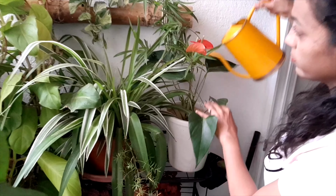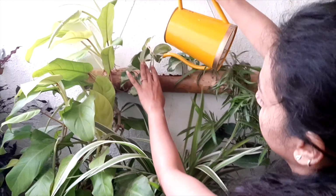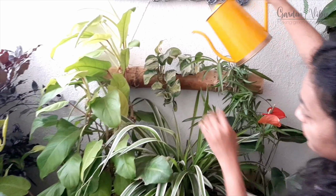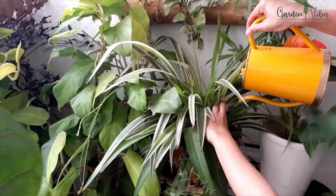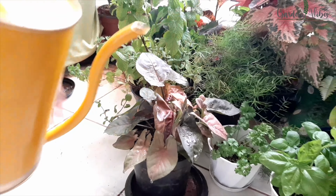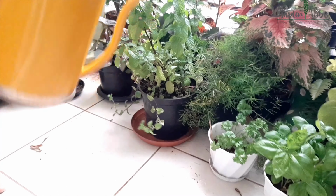Don't overwater. It causes the leaves to develop brown tips and wilt. Moreover, wet soil doesn't allow the roots to breathe. And one more important thing, frequent watering also drains away the essential nutrients from the soil.